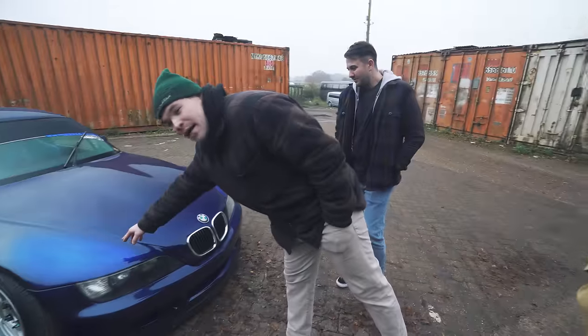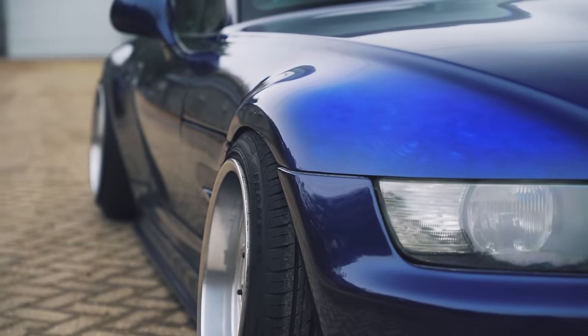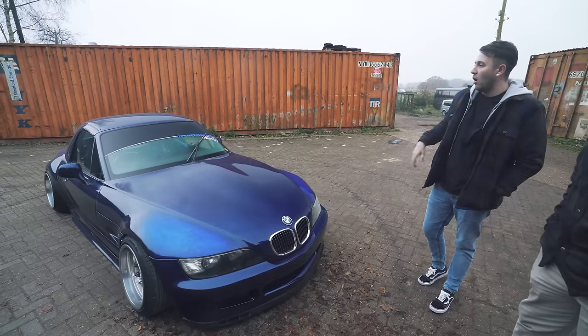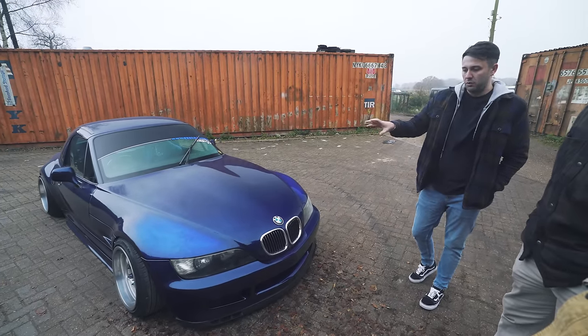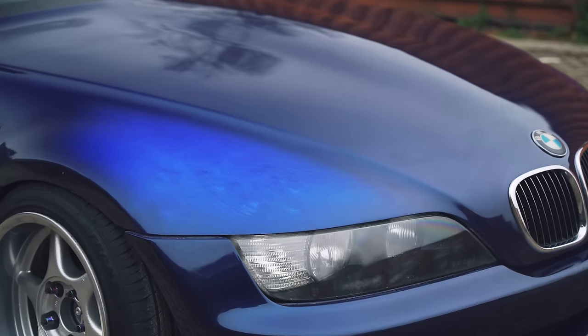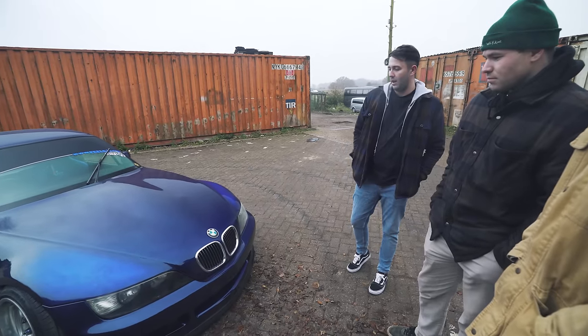Speaking about the chameleon paint, I don't know how well you can see it on that lens, but you've done some etching in the paint there, haven't you? Yeah, when me and Jake spoke about it, I said I wanted to tone the car down a lot, but keep a few of the touches that the car was known for, because there aren't many Z3s like it, and it was quite well known for the paintwork. I think that was the standout feature that Jake did originally. But that was also what led to it getting in trouble.